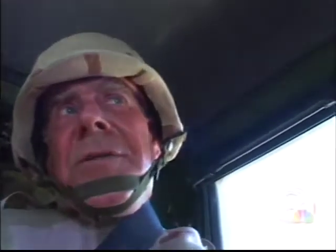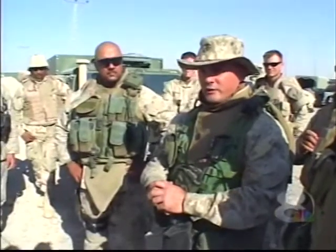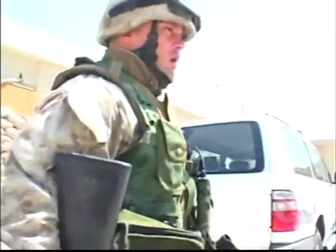I embedded with Hall and his men in Fallujah. Out on patrol, the men and women serving here may carry over 100 pounds of equipment, including their armored vests and helmets. 3 Alpha, this is 5. For nighttime convoys, visibility is key.